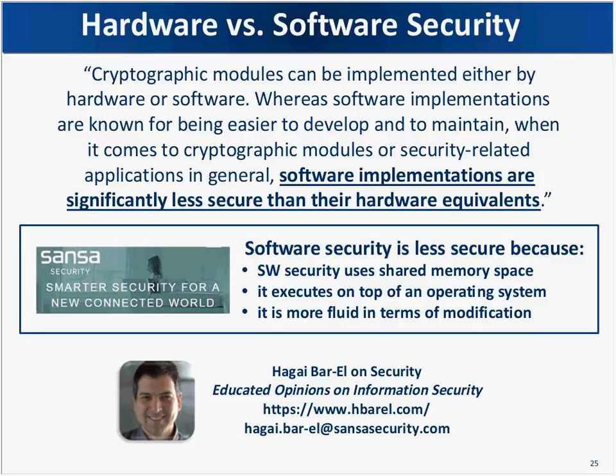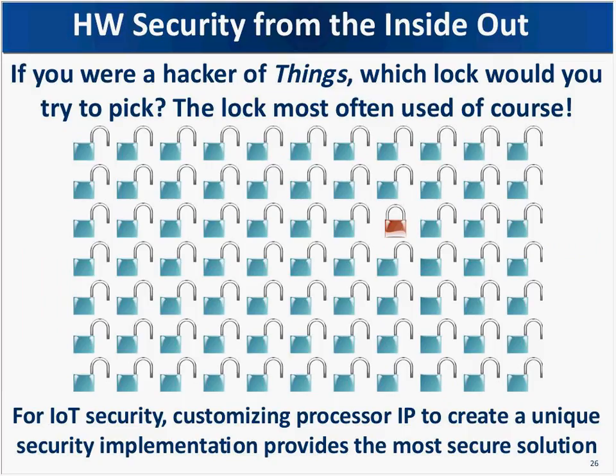Another thing to consider is security. As Dan mentioned, there is software security and hardware security. I'm quoting here from a blog from Haggai Bar-El, who is from the security specialist Sensor Security. He makes the point that software implementations are significantly less secure than their hardware equivalents. Reasons for this include the fact that software security tends to use shared memory spaces and executes on top of an operating system. This means there are more opportunities to modify the software than to tamper with the hardware. So something to think about is to include hardware security in your design.